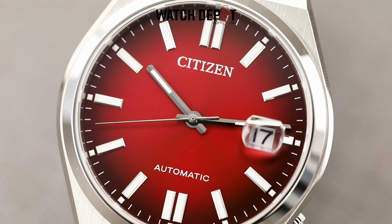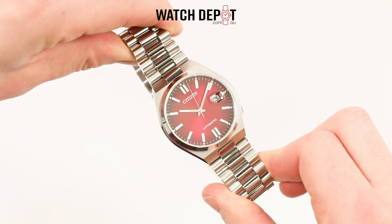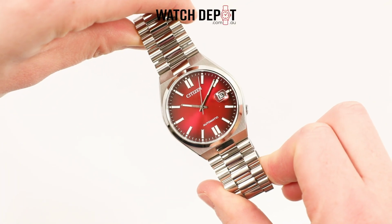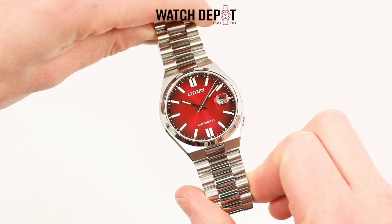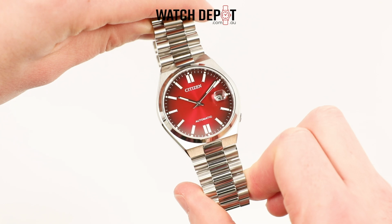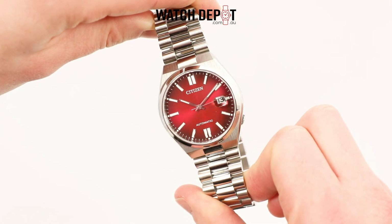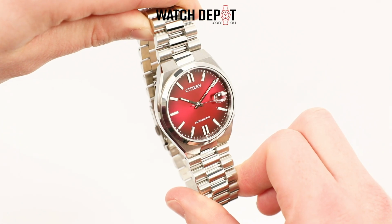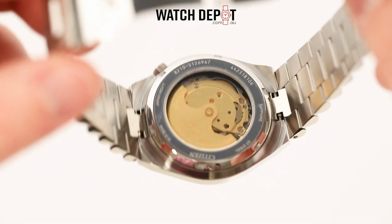It's a fairly simple design, however it feels confident and bold at the same time. The handset is functional yet classy, the case is sharp but clean, and overall it's very handsome. The 8210 caliber automatic movement will provide this watch with 40 hours of power reserve. To have a look at this movement, just flip the watch over to reveal the exhibition case back.